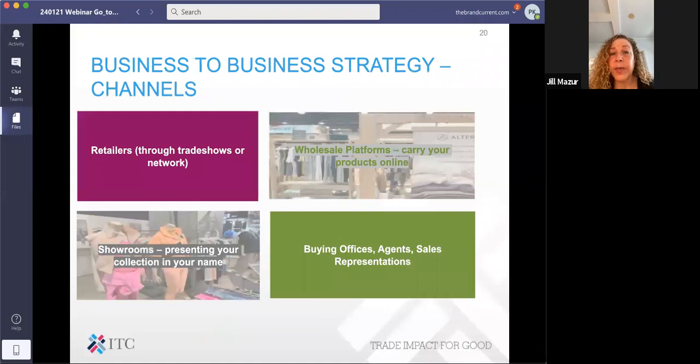Your business to business strategy channels. So retailers and connecting with them, I think this is my slide. So connecting with them through trade shows, connecting with them through your networks, connecting with them again through your e-commerce and websites, as well as having your own digital types of showrooms where you can present your collections. So whether it's a digital showroom, which would require those digital tools, or a physical showroom where you have buying offices, agents, and sales reps that have physical samples and are actually going out on your behalf to sell those products to consumers or to retailers or to those brands.